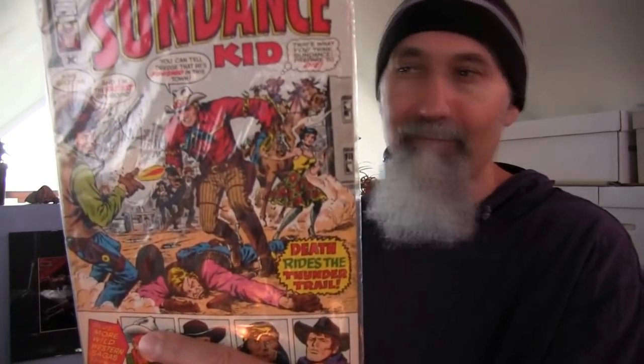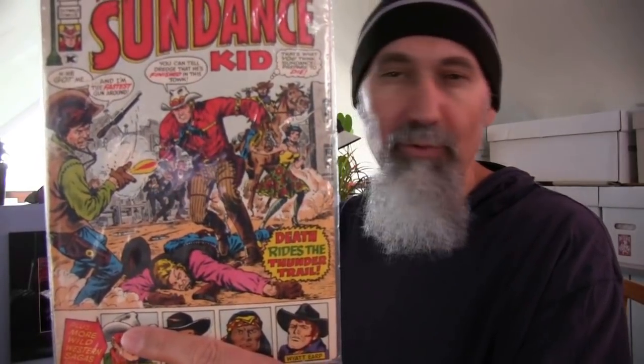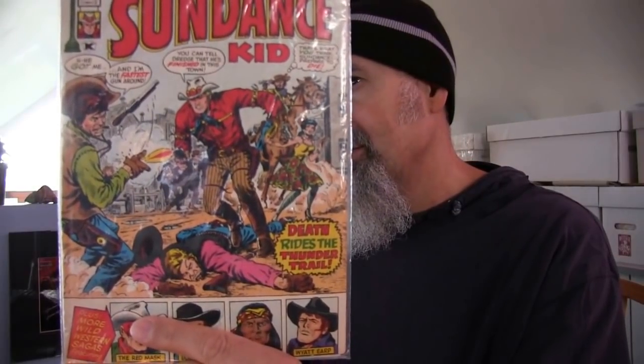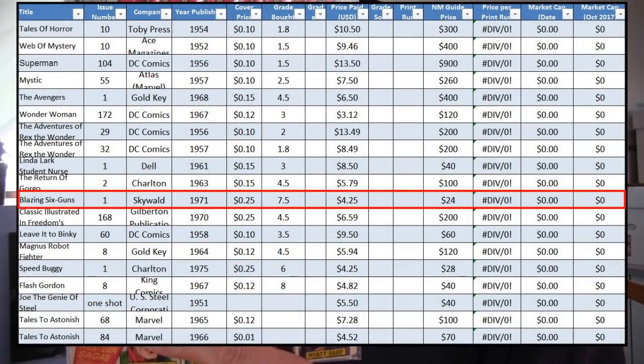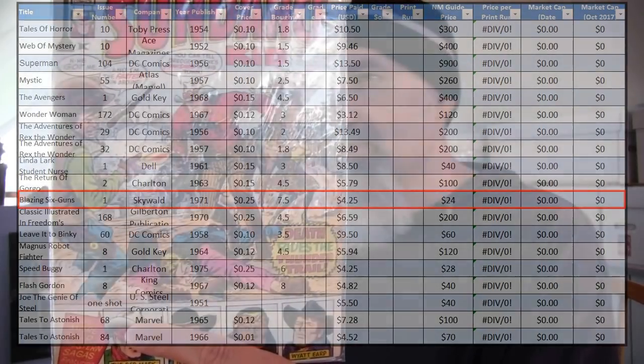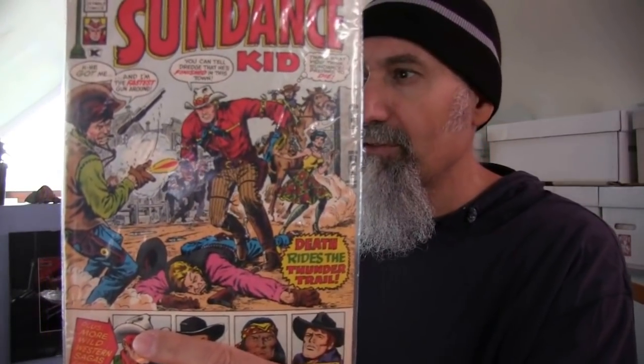Blazing Six Guns. Okay, we'll look at Blazing. Blazing Six Guns number 1. Okay, from 1971. This thing costs $425. And the grade on this is 7.5. I don't know if I have this in the spreadsheet, maybe. What did it cost? Let's see, 7.5. Yeah, Blazing. I got this in the spreadsheet as well. And it says the near mint copy goes for 24. Okay.